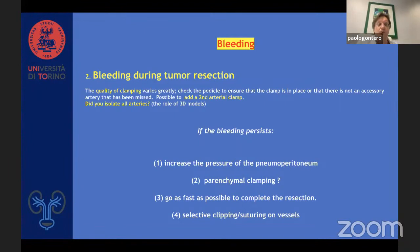Bleeding during the tumor resection, of course, look for the quality of the clamping that you have done. Sometimes the bulldog or whatever you use for clamping is not working. You can put a second bulldog. You have to ask yourself if you have isolated all the arteries.